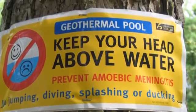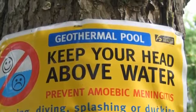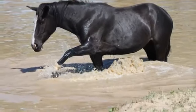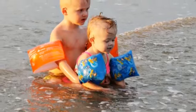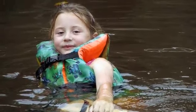Number 6, if you get into a lake or pond, keep your head above water and don't stir up the sediment at the bottom. Number 7, go to good standard water parks. Don't go to some cheap, crappy place that doesn't put enough chlorine.